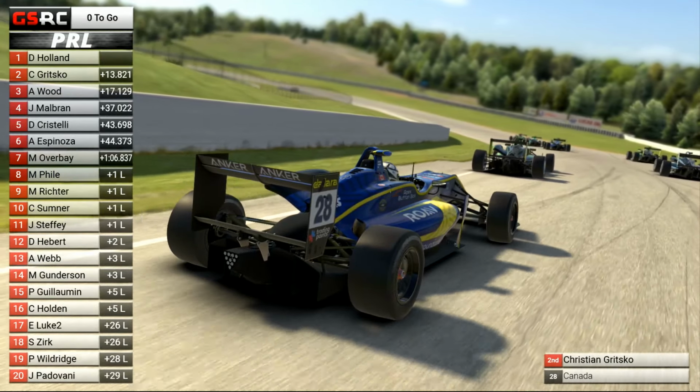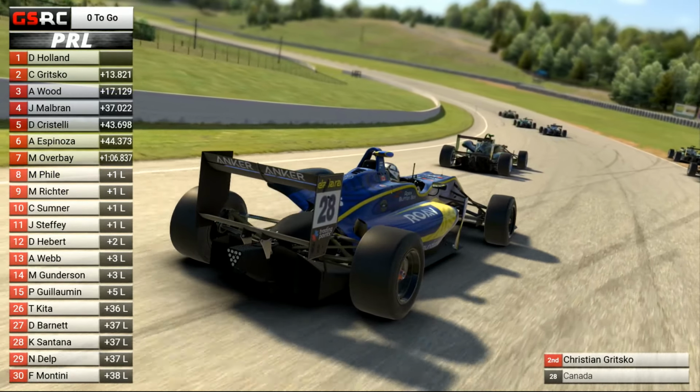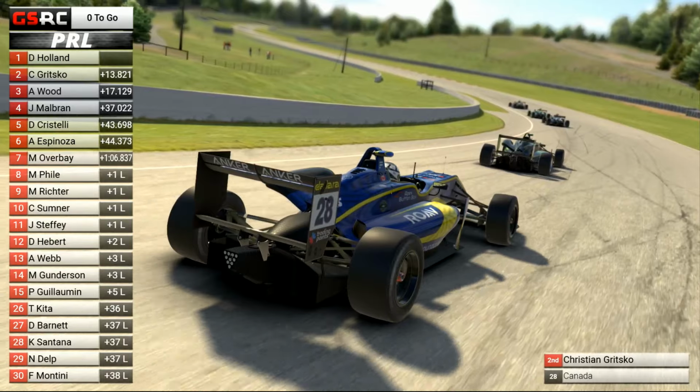No, definitely not. I mean, at the beginning, it seemed like maybe I can keep up with him, but I guess he was just more in tune with the car. I'm pretty sure we were running the exact same setup, but he was just better out with this car, and I couldn't keep up.